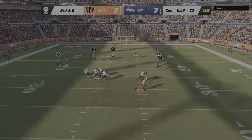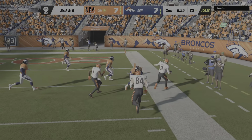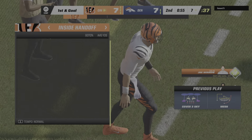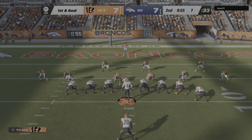On 3rd down, Burrow escaping the pressure right. And he is out of bounds, but first he gets it inside the 10 to the 7. Burrow on his toes that time as they get the first down.